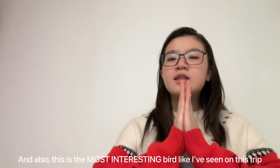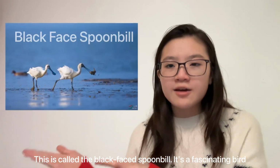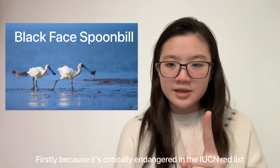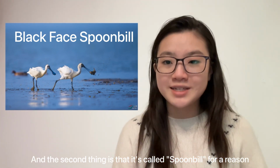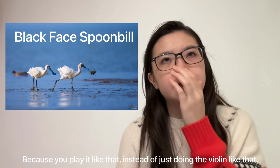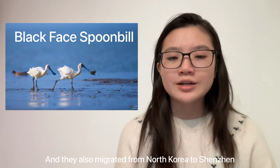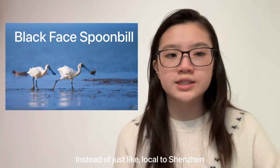And also, this is the most interesting bird I've seen on this trip. This is called the black-faced spoonbill. It's a fascinating bird. Firstly, because it's critically endangered on the IUCN Red List. And the second thing is that it's called spoonbill for a reason. The beak resembles a special instrument in China that looks like a spoon, and it's probably like a violin in Western cultures. However, they're very different because you play it like that instead of doing the violin like that. They also migrate from North Korea to Shenzhen instead of being local to Shenzhen.